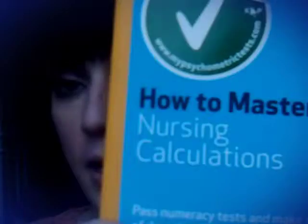Some subjects you will cover in your test and others you won't, but it's good to know a mixture of everything. And you also learn about how to read MAR charts, and how to work out drop rates, and how to work out drug calculations as well. So if I was going to recommend any book for nursing mathematics, it would be How to Master Nursing Calculations, and it's by a guy called Chris Tyerman. So if you go on Amazon, you can find that on there, and I think I bought it for £5 or £6.